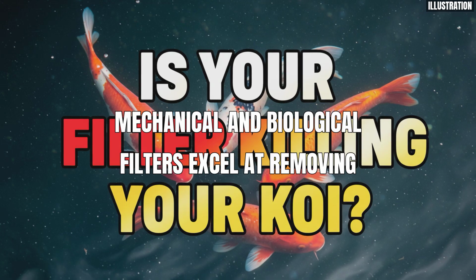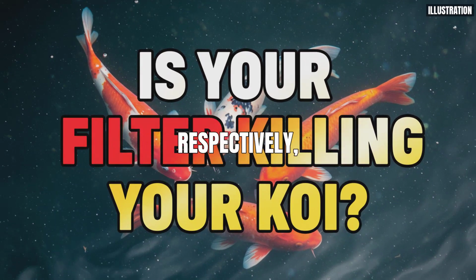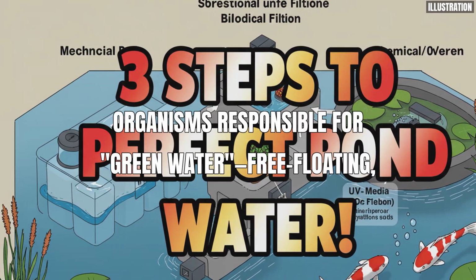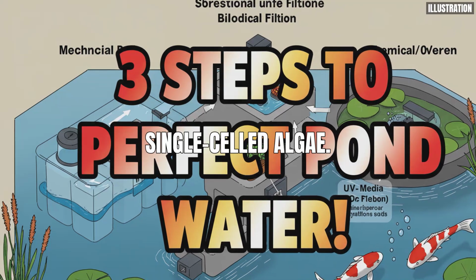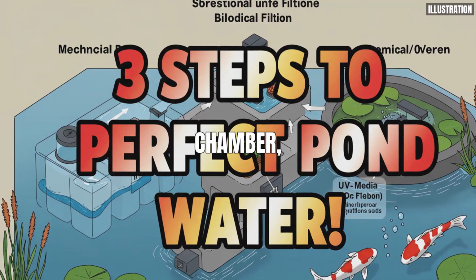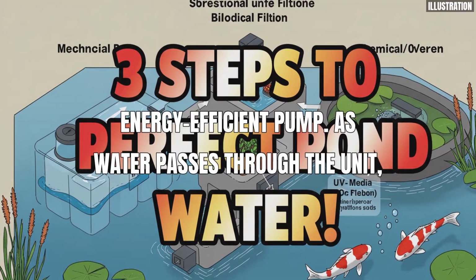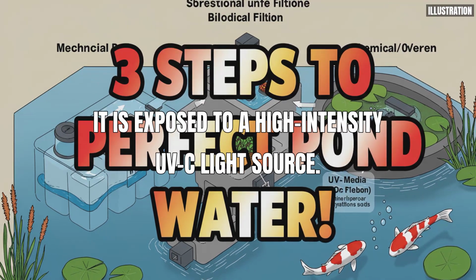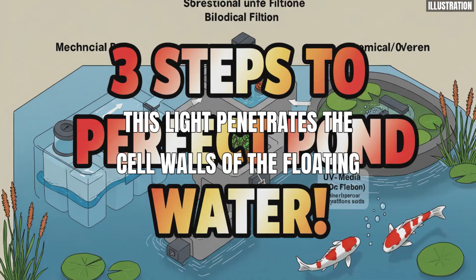process. Mechanical and biological filters excel at removing solid waste and converting harmful ammonia and nitrite respectively, but they are powerless against the microscopic organisms responsible for green water, free-floating single-celled algae. The UV clarifier is installed after the main filter chamber, typically on the pressurized return line created by the energy-efficient pump. As water passes through the unit, it is exposed to a high-intensity UVC light source.